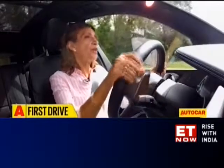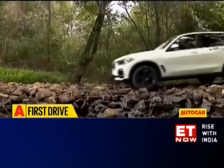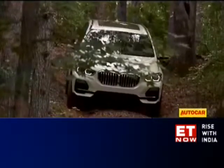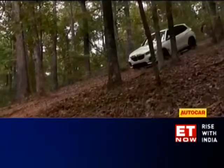So we're pretty much putting this X5 through its paces, little bit of slush, little bit of rock crawling, ascending steep hills that are slippery, going down descents, and so far it's doing everything really well.